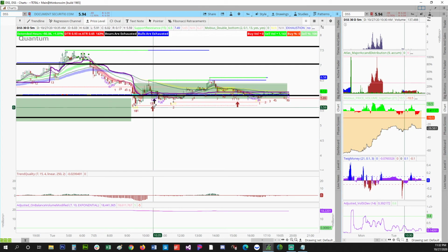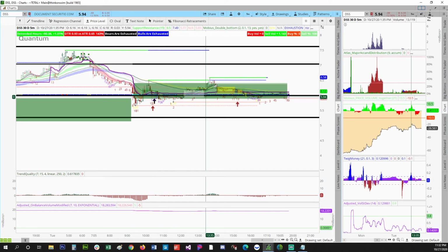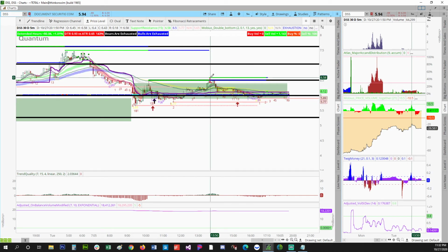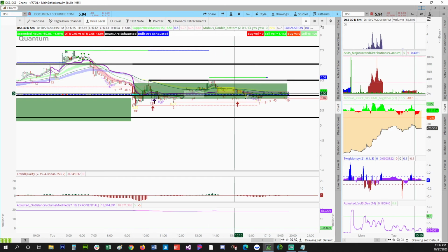And the next covers were suggested here, 560, 570, but then again it popped against this short-term support resistance, and you had a perfect pop at 650 for another reshort cover below 6.